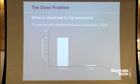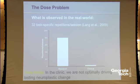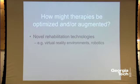The big problem is, in rehabilitation, we see a fraction of that. So we're kidding ourselves in the clinical community to think that we're actually optimally driving neuroplastic change with our current interventions, right? So that identifies a problem for us from a clinical perspective. So the question is, and I think some of you in this room, if you're interested in this, you're part of the solution as well, how can we actually augment currently best practice therapies, because we know they're insufficient.